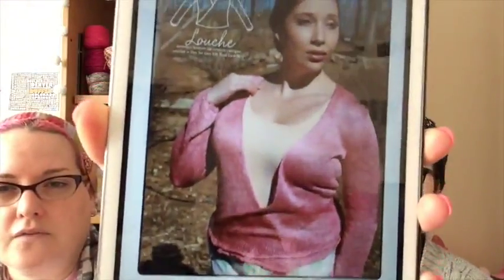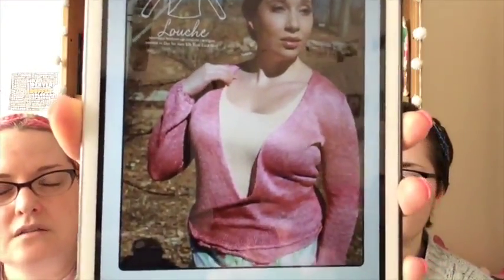This one is called Loosh. It's a seamless bottom-up surplice cardigan, which confused me at first because I wouldn't normally put surplice as a description like that, but then we looked it up in the dictionary and it made total sense. I think later in the book it shows it being worn open. I'll try to show you that if I come to it.